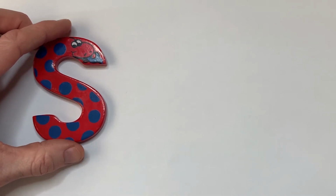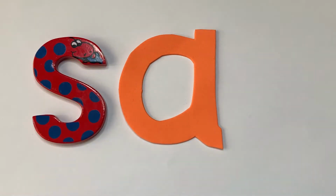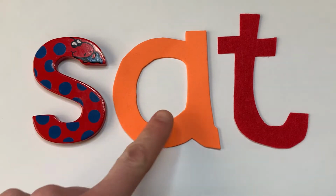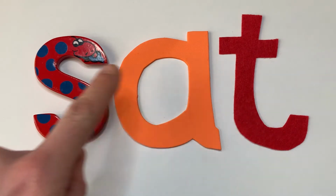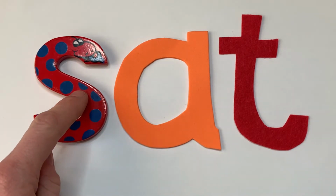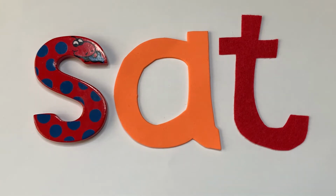So let's see what words we can read. Let's go. We're going to look down at the table. Okay, let's see what the first one is. Can you tell me what this sound is? Excellent. And this one, a, a, a. And the last one, t, t, t. S, at, s, at, sat. Well done. So this was an s, an a, at, sat. Fantastic.